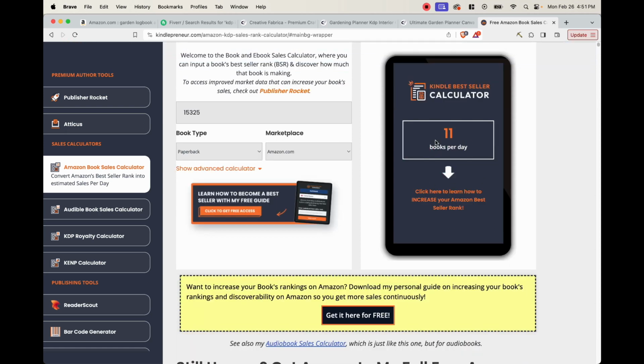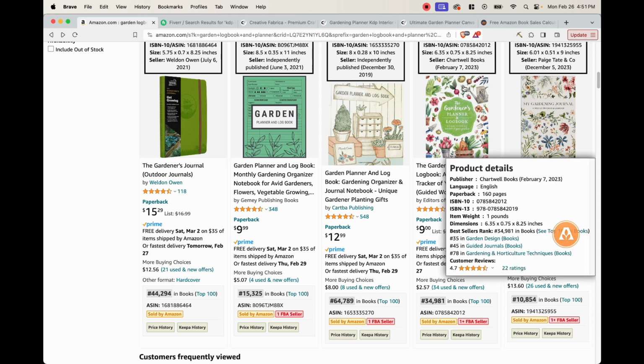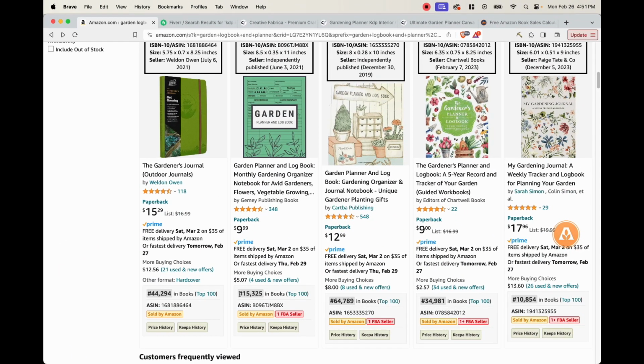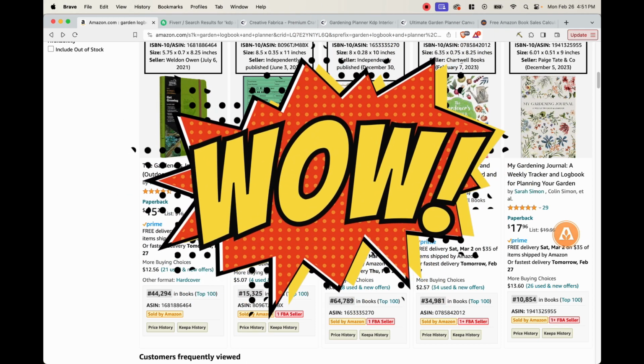Now, if we just do a little bit of math, go back here, at $9.99, this book is probably getting paid over $4 in royalties for every book sold. So if you take $4 and you times it by 11, that's $44 every day. Think about how much that would be in a month. 44 times 30. I mean, that's well over $1,200 per month with just one book.